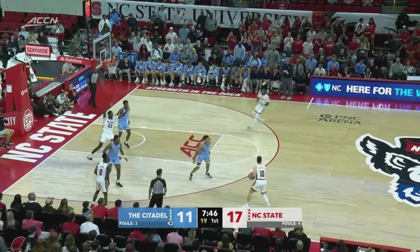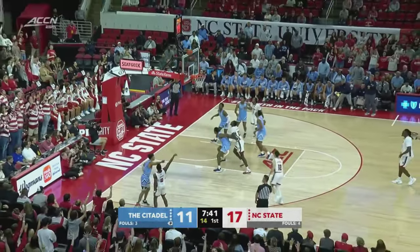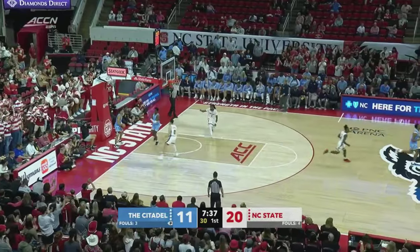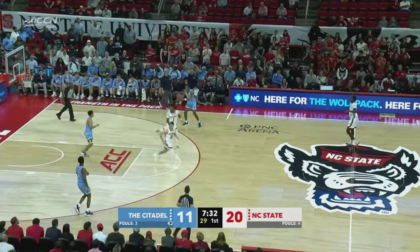McConnell earns the Wolfpack an extra possession. Taylor's unselfish. Horn a spot up three. And that's all O'Connell right there. That's the hard work, not giving up on the play. Even though the other team gets a rebound, just tipping it in the back and giving your team another possession.